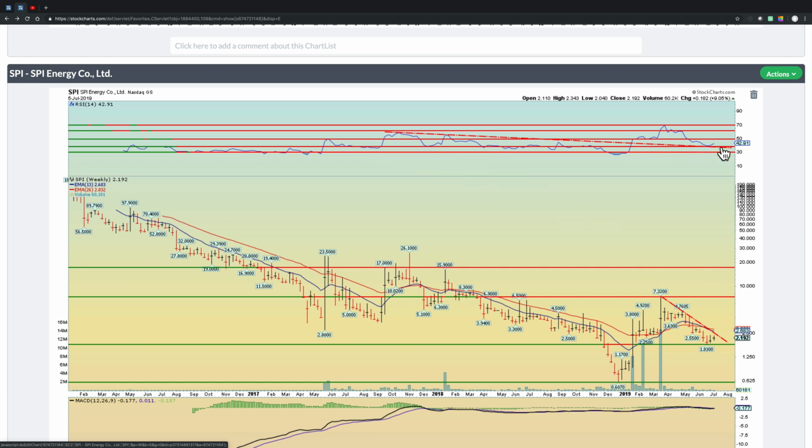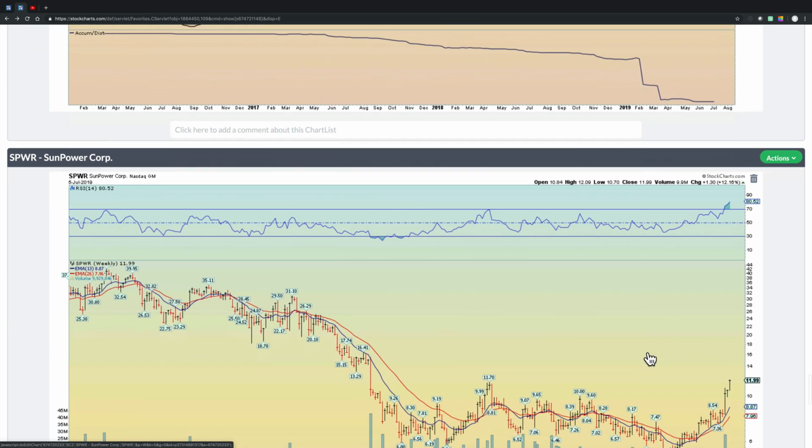We've back tested it so far successfully. If this breaks out, if it breaks above the 13/26 moving average, then this can really run hard. So keep this one on your radar.